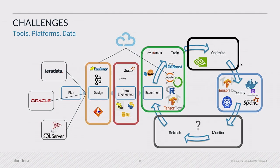The very first and foremost challenge we see is the tools. We have a variety of tools for each of the different phases in a machine learning workflow. We have a separate set of tools for data engineering. Each engineer likes their own set of tools. Similarly, we have a separate set of tools for machine learning and experimentation, where each data scientist loves to train and use different algorithms and frameworks for their work. Similarly, we have plenty of options for deployment. So tools is one of the main challenges which we are seeing in an environment.